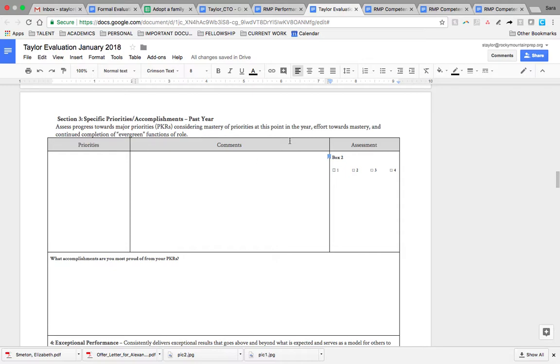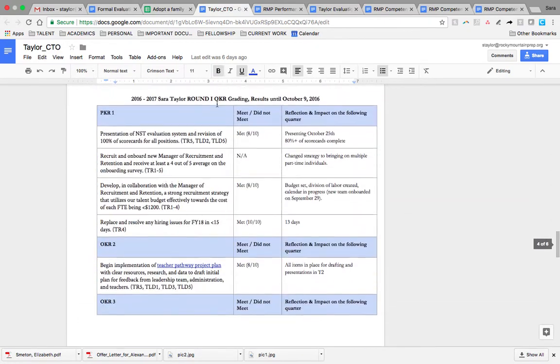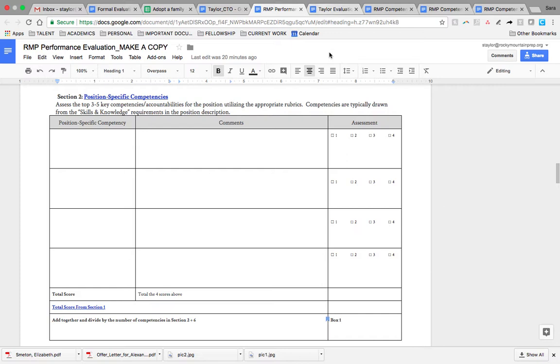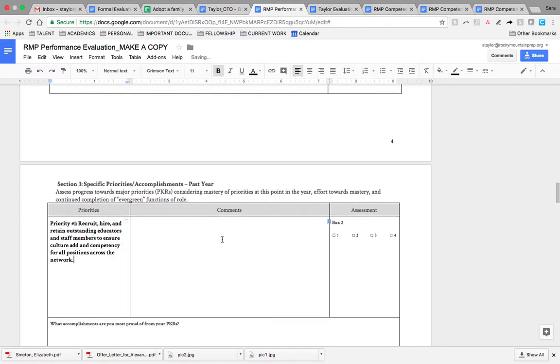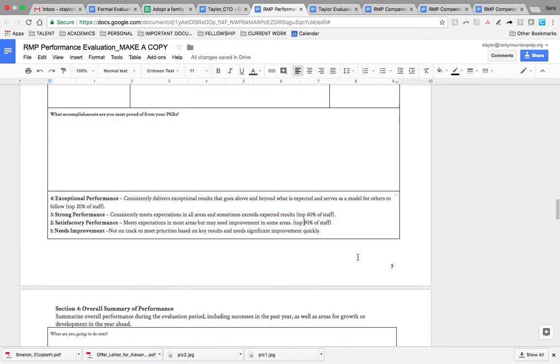This next piece is my specific priorities. So again, I would go to my scorecard. I would look at my PKRs, and I'm looking at my trimester 2 PKRs. I have not scored them yet. And I would recommend just copying in the high-level priority versus all of these underlying ones. Or you could even just put in a link to your scorecard with your grades. And so I might put comments around, met 3 out of 4 priorities with really strong results. And more commentary. And then I'm scoring myself here again based on this rubric down at the bottom, which is exceptional, strong, satisfactory, and needs, with information about what each of those means and some justification regarding whether that's in the top 90% of staff, etc.